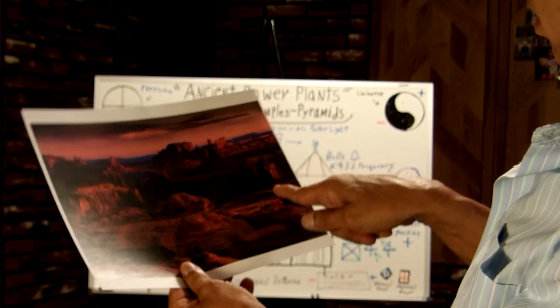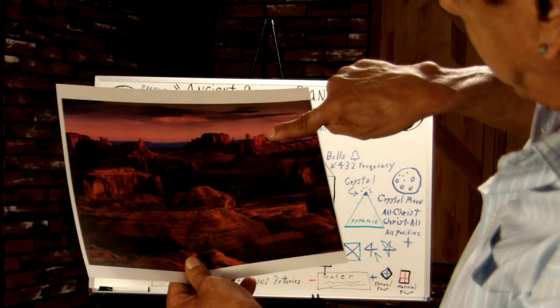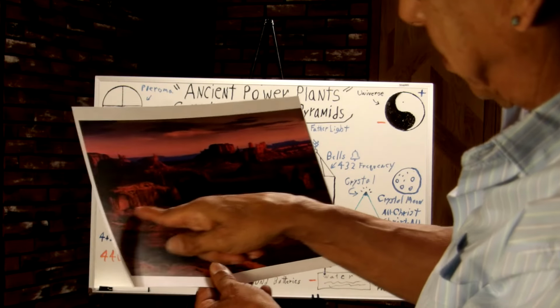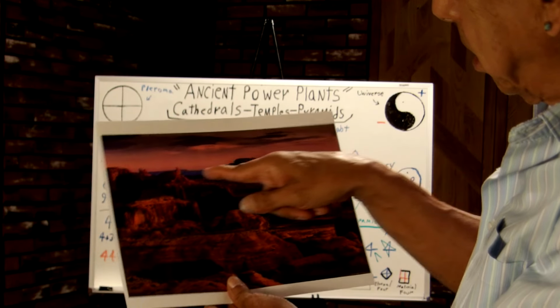You see this? They put it all together. This is spread out. But what the heck are these? Look how these things look. Nature made that? Nature made these? It looks like ancient old buildings, towers, right?